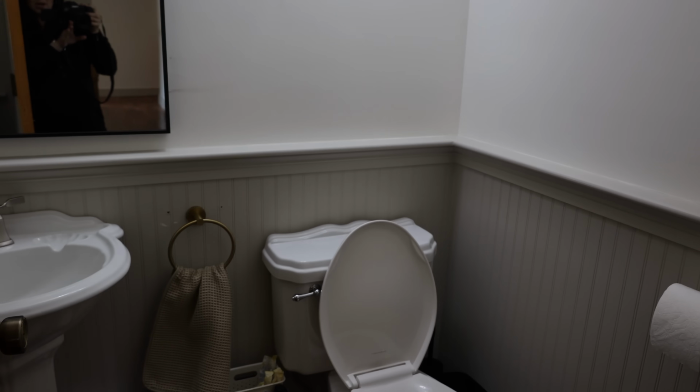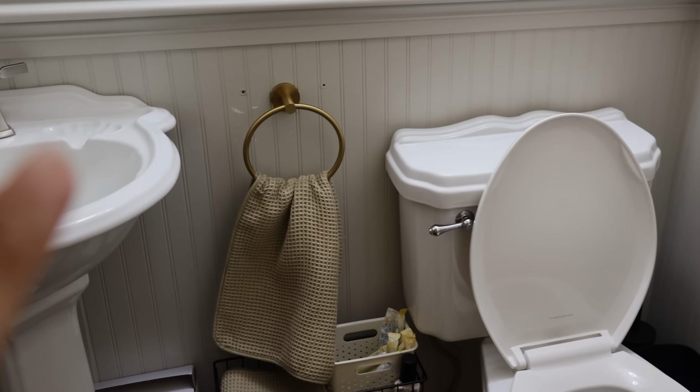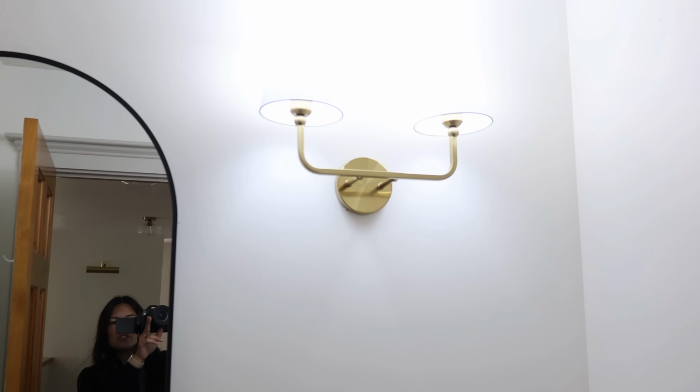We did the pewter on the bottom, updated a few of the fixtures. I need to move that towel ring up, but whatever. Got a little cart of goodies for the guests, and yeah, got a new light switch too.